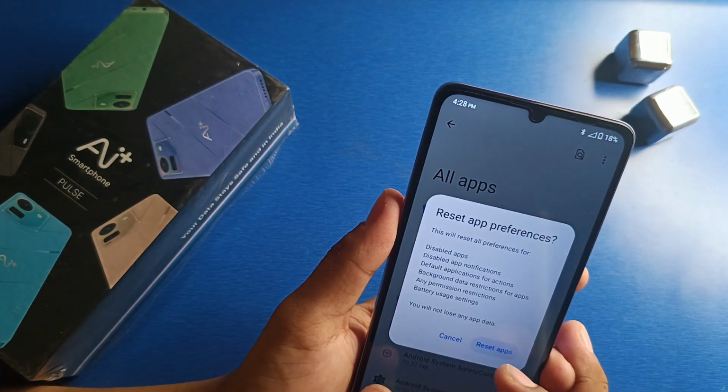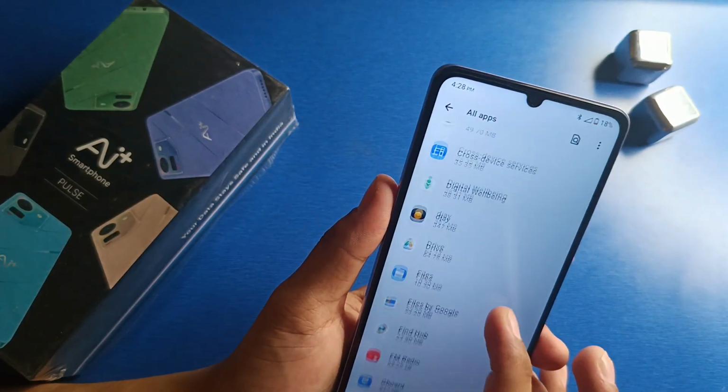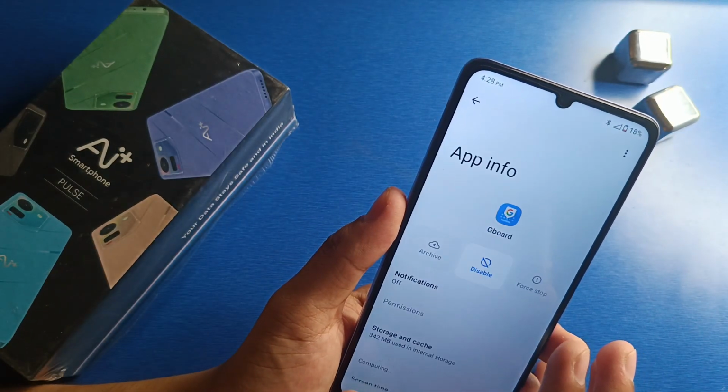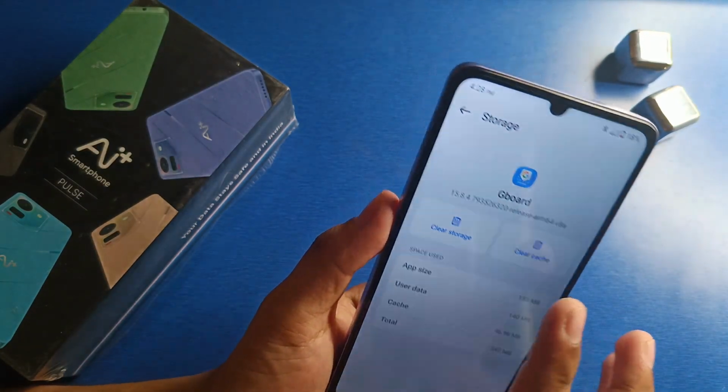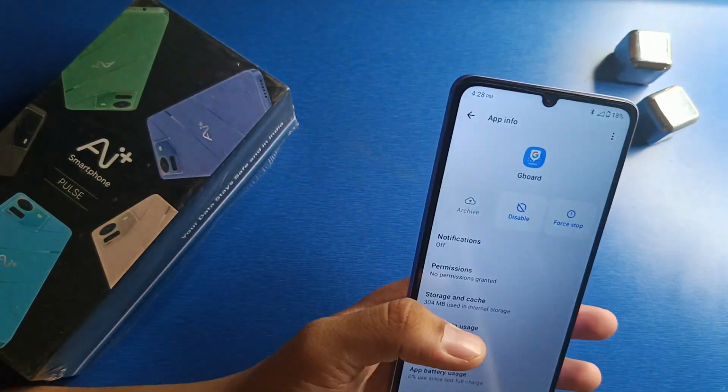Then second, you have to click on each of the apps that are consuming more and more storage. Just tap on it, clear cache and clear data, and that will fix your mobile phone's lagging and heating.